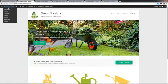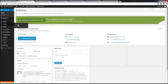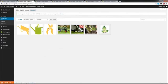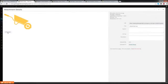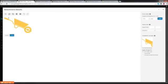So back into the trusty WordPress dashboard, and we're going to go into Media and Library, and we're going to manipulate the 3 images that we see here. We're going to start off with the wheelbarrow and simply click on Edit Image. As I said, the wheelbarrow is purposefully too big, so I wanted to show you this functionality within WordPress where you can scale the image. And the size we want it to be is 217 wide by 150.